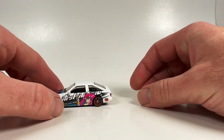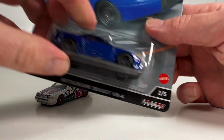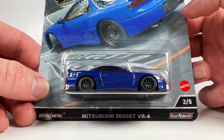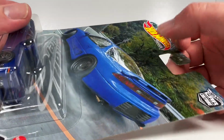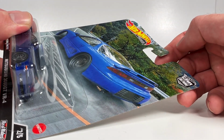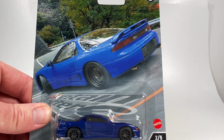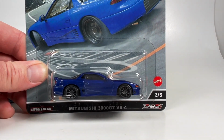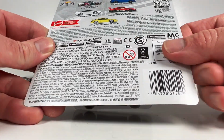All right, so there's that guy. Next one is going to be the Mitsubishi 3000GT VR4, Mountain Drifters again. Card art, of course, looking good. I want to take maybe a better look at that card art. There you go. Pretty decent. And the back card, of course, is the same.